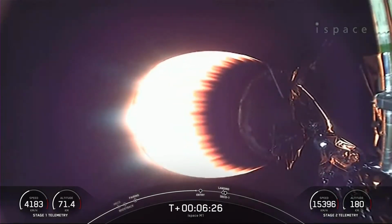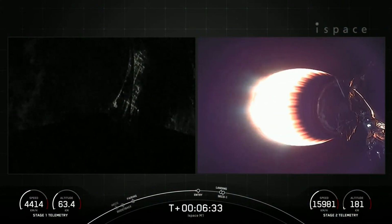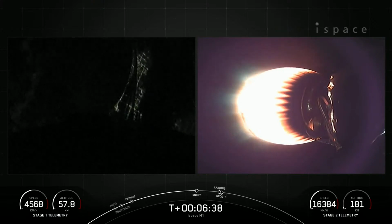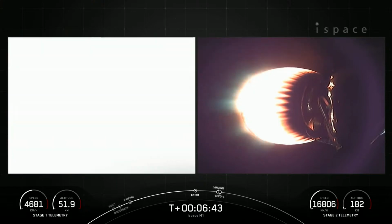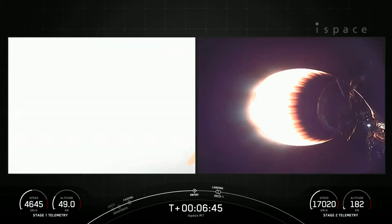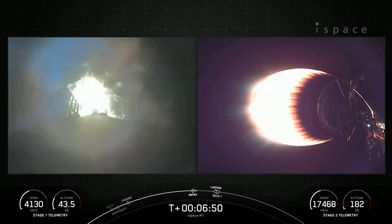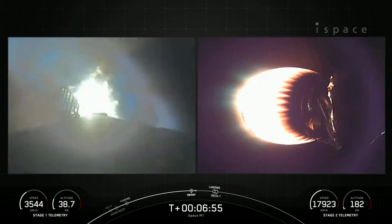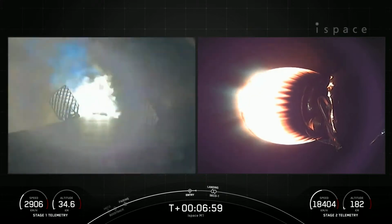And you're seeing a view of the second stage MVAC engine on your screen. Stage 1, entry burn startup. And there now on your left-hand screen is the first stage. We did hear the call out and also can see those engines lighting up the screen, very bright there. This burn lasts about 20 seconds. Again, it's 3 of 9 M1D engines reigniting.